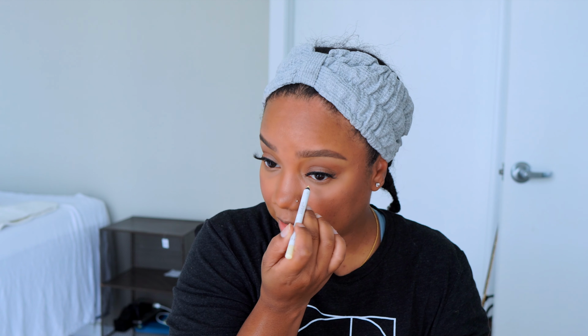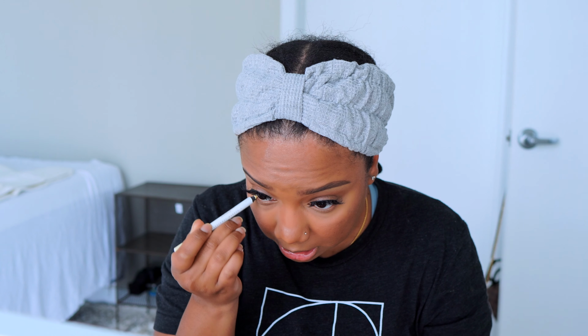Going in with my yellow, this is from NYX. I don't know what color this is in. Oh, this is in vanilla, but it's the faux white, and I went back to that, y'all, and I've been loving how it looks. I've been lining the bottom waterline, just to make your eyes look a little brighter.